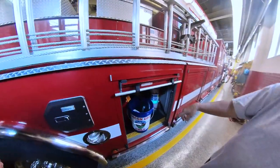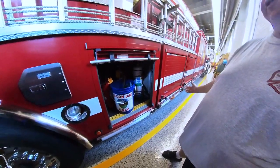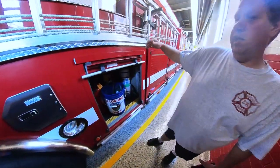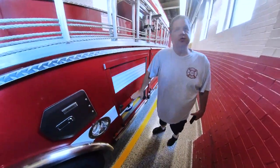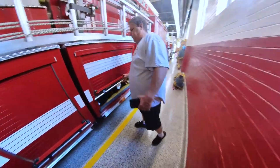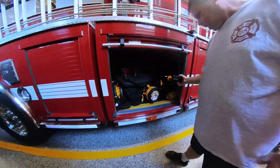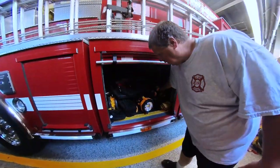Fire extinguisher, decon. Decon baskets. They do decon after every fire now, so we have the equipment to do it if need be. Usually the engine guys take care of that, but we carry that just in case we run into a situation where we need to decon ourselves. Various tools. Cutters, drills, lights.